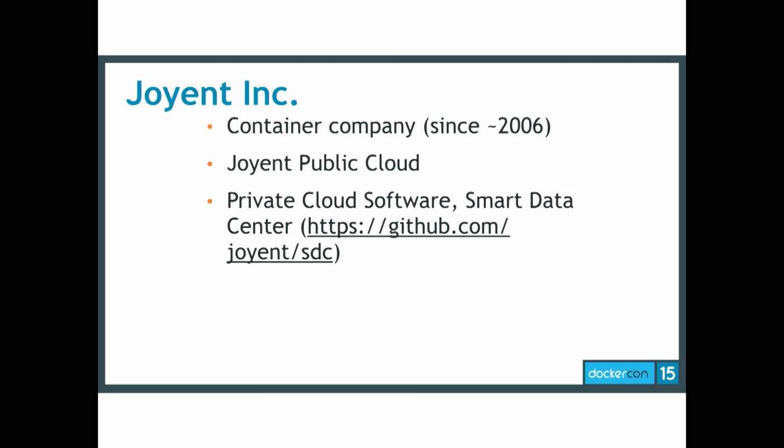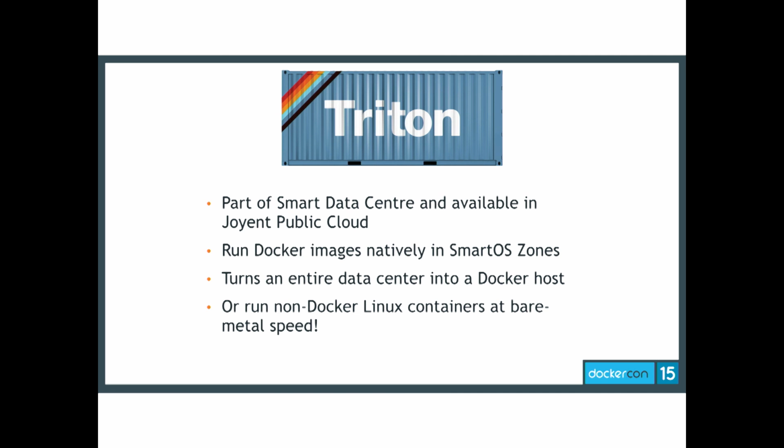It's a little bit of a joint. We're the container company, and we've been that way since about 2006. You might know us from the Joyent public cloud. We have public cloud hosting. We also offer private cloud software. It's called Smart Data Center. The GitHub repo is up there because it's all open source. So if you want to go and try it, you can. And of course, I have to do a shameless plug.